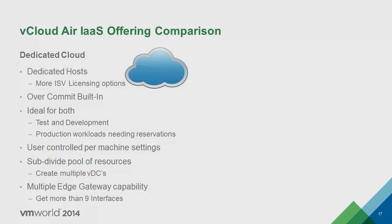So I was talking about dedicated cloud. What actually is dedicated cloud? Well, as I said, it's a physically isolated environment, so it's your own hosts, it's your own management stack, so you get your own vCloud Director, and this is physically isolated for you. It's not shared with other customers, so the hosts are yours. This is key to understand when you're thinking about licensing your applications.